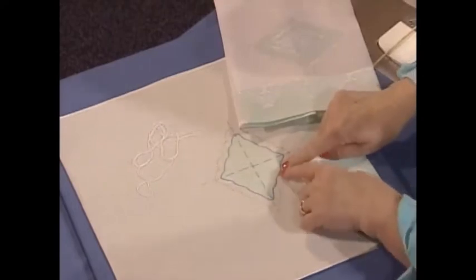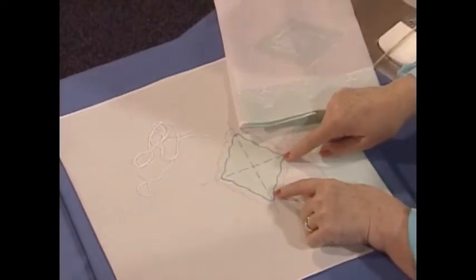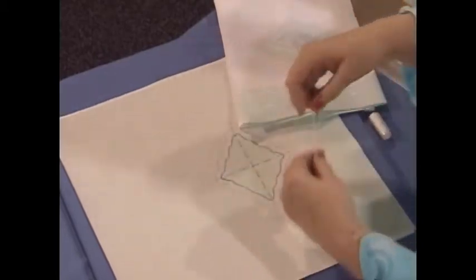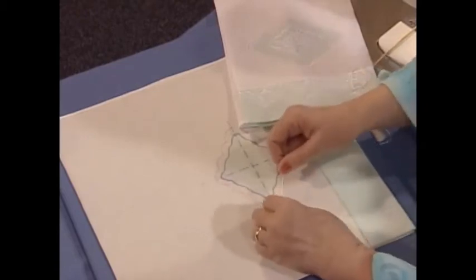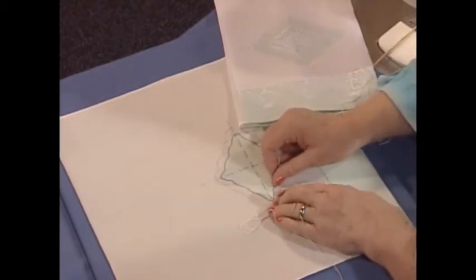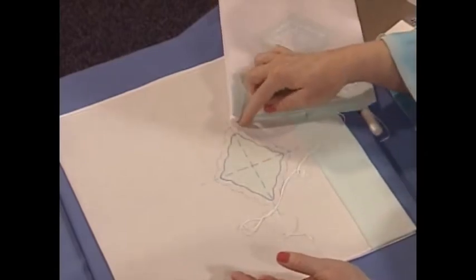Now I've already stitched. You can use your pin stitch if you have a pin stitch, or just a teeny tiny zigzag if you don't. I'm going to use some gimp cord. And either, if you have a gimp foot, great. If you don't, just hold it or put it through a cording foot. I'm going to just zigzag over the gimp cord all around those outside areas.